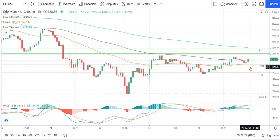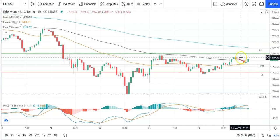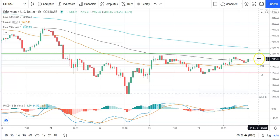Across to Ethereum against US dollar, also a bullish start. Going to need to see Ethereum avoid the pivot at 1970 to take a run at the first major resistance level, sitting at 2055. Going to need to see support from the broader market for Ethereum to break out from yesterday's high that was 2035.39. So barring an extended rally on the day, expect that first major resistance level to cap any upside.